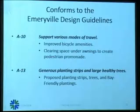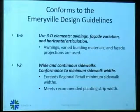The Emeryville design guidelines, A10 support various modes of travel. There's improved bicycle amenities and also improved pedestrian area underneath the awnings as a promenade. And A13, generous planting strips and large healthy trees. So there's a significant increase in planting, and trees are part of that. E6, use 3D elements such as awning, facade variation, horizontal articulation, all of which are included in this.